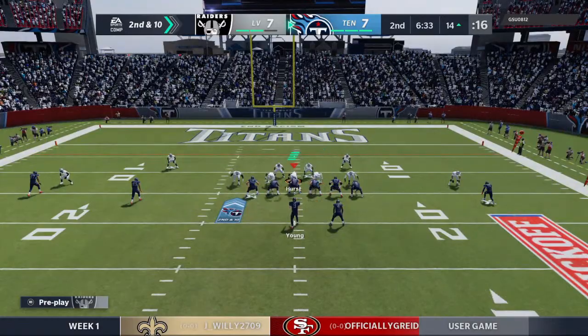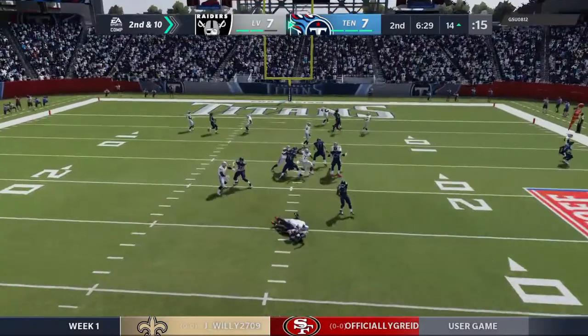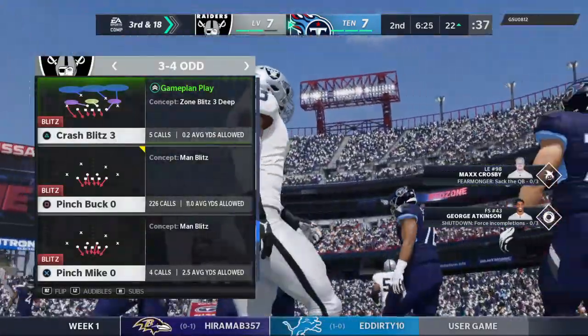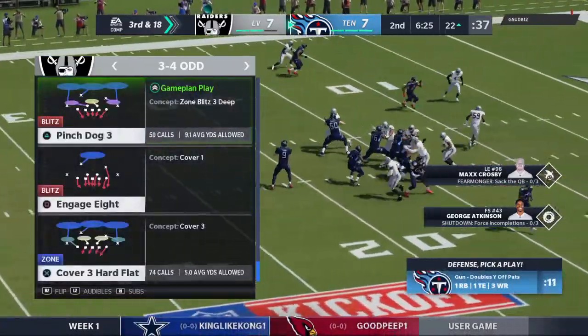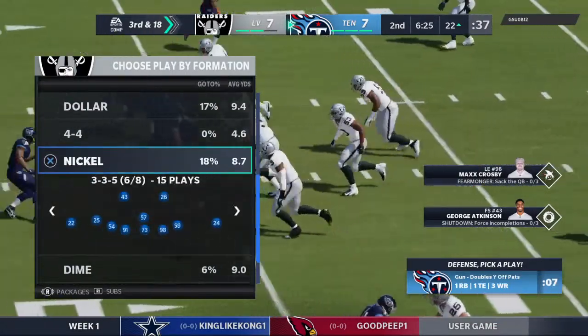I think they were hoping to get it to him. He can make a man or two miss, but that window closed quickly. And he's not able to get away. Sacked back at the 22. Well, that's the 2nd time he's been sacked so far in the first half, and if they have designs on having a big year, on going anywhere, they've got to find a way to keep him upright so he can throw the football.